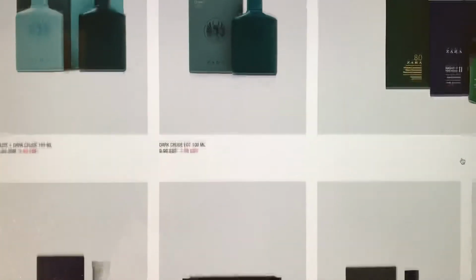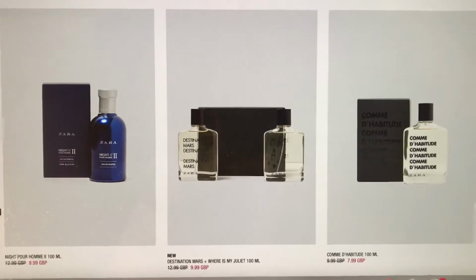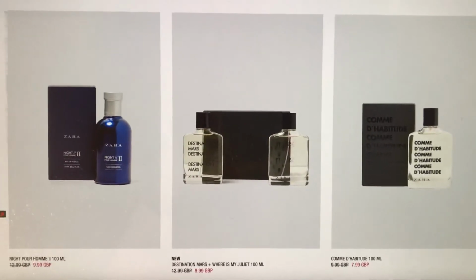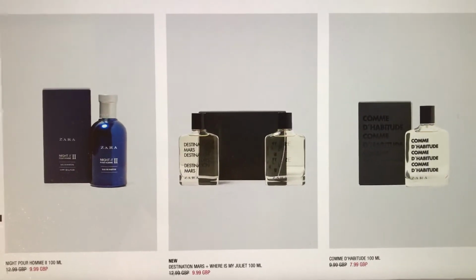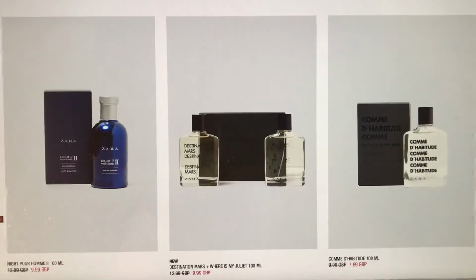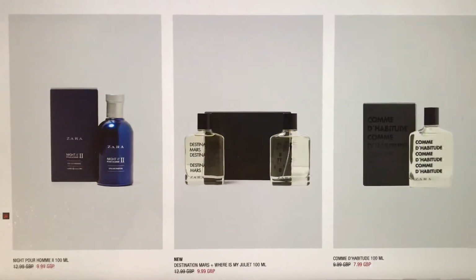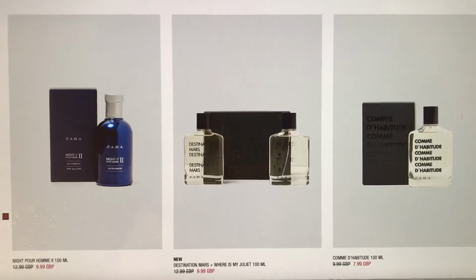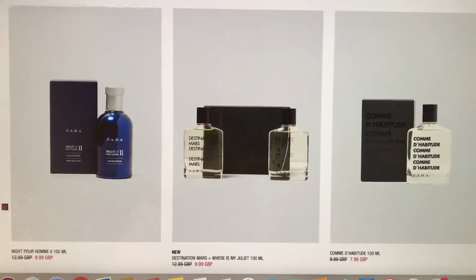Just moving down, scrolling down now, again we've got Zara Night Pour Homme 2. That one's pretty nice guys. It's been reformulated. The original version I had was quite sharp on the leather. That one did bounce off the skin a lot more. This one, what I think they've done is they've redefined the leather note a little bit, and they've toned it down. So the overall feeling's not too bad. The overall scent's not actually a bad one. If you do like leather fragrances, this one's quite pleasant.